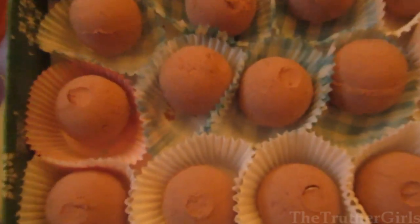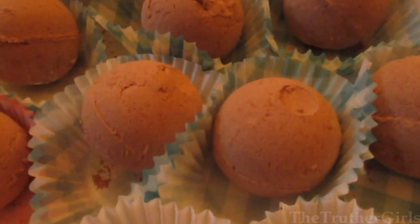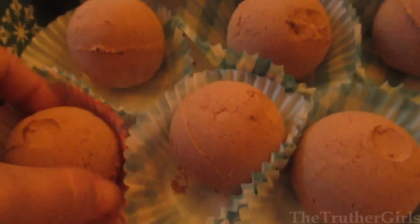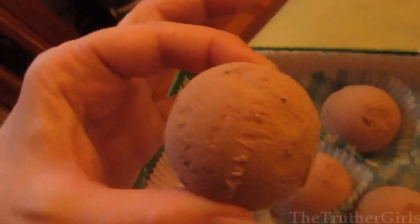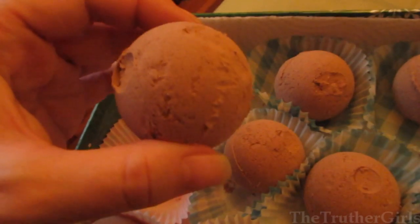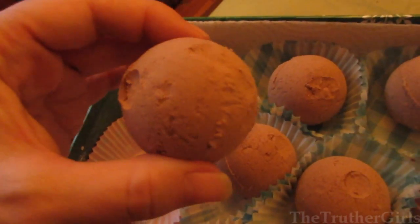But check this out. Oh, these are so yummy. I wish you could smell them. They smell like chocolate truffles, like rich, dark chocolate. No, I know you can't eat them, but you can smell them. And oh, they smell so good. They were a little powdery. They're made with cocoa absolute. Like pure essence of cocoa.